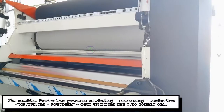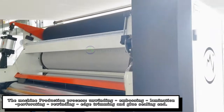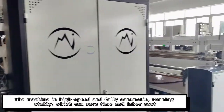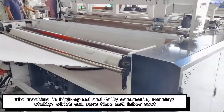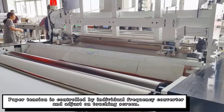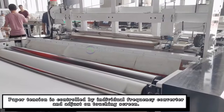The machine production process: unwinding, embossing, lamination, perforating, rewinding, edge trimming, and glue sealing end. The machine is high speed and fully automatic, running stably, which can save time and labor cost. Paper tension is controlled by individual frequency converter and adjusted on touching screen.